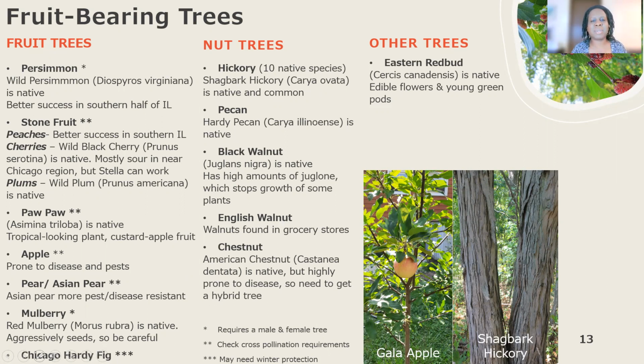And that's also a similar case for peach trees. There are cold hardy varieties that grow better here in the northern part of the state, but peaches historically do like it a little bit warmer. So they're pretty easy to grow in the southern part of the state as well.